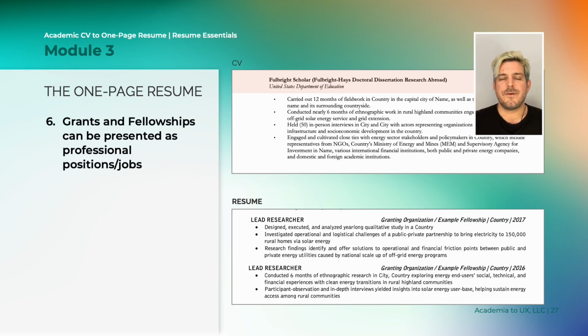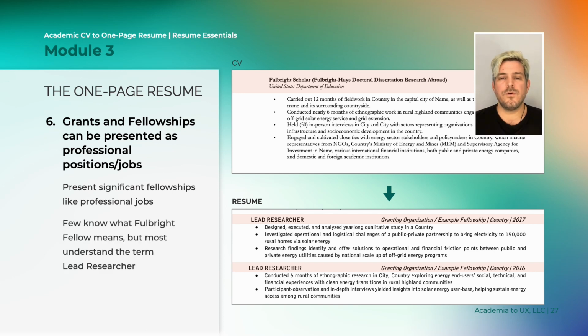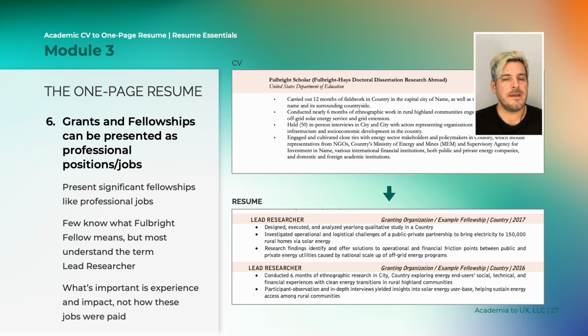In your experience or work history section, another really important thing to do is present and describe your most significant grants and fellowships with titles as if they were traditional professional jobs. So while most people have no clue what a Fulbright Fellow is, they most likely understand the title Lead Researcher. So go ahead and translate your fellowship title into something more universally understood. And while you're at it, treat the grant-making institution as the employer. Also, it doesn't matter if these positions were not financially compensated like a normal job. The important part is how you describe your experience and its impact.